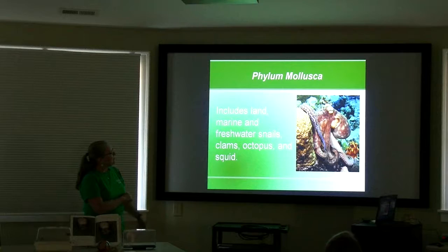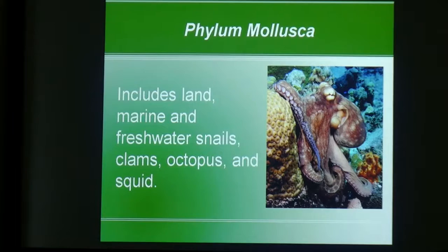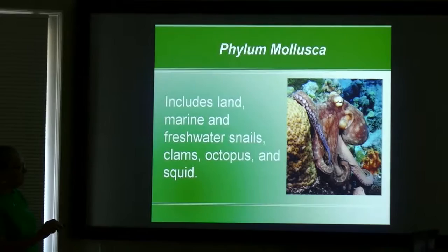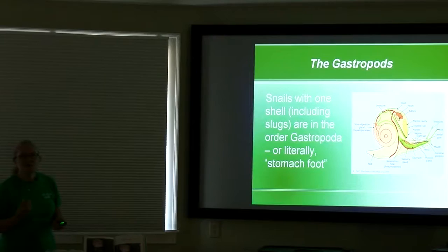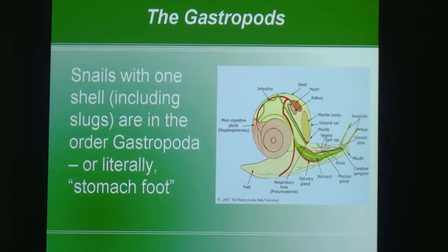Phylum Mollusca, where they all belong, is a very diverse phylum. It includes the octopus and clams and squid and all kinds of things. So if you say, oh, I won't eat snails, but you eat clams and scallops and oysters, well, it's the same animal. The gastropods are generally the ones that we see as land snails. They're called gastropods, literally stomach foot, because they look like they're crawling around on their belly. Or at least that's what people thought.